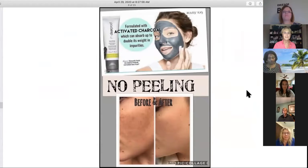So let me show you some of the proof here. Okay, so you've got the activated charcoal mask. Alrighty, and you can put it just in your T-zone if you want to, or you can put it all over. I typically put it all over. Here we have a before and an after.